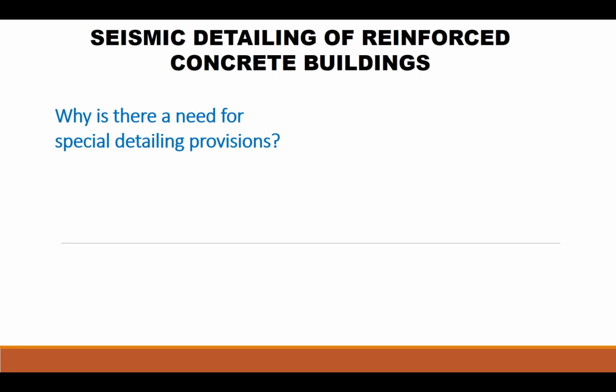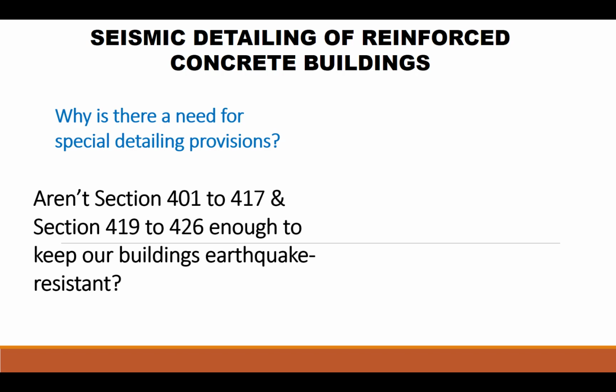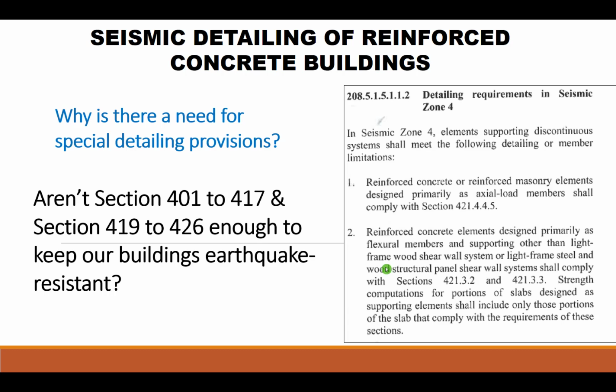The question is, why is there a need for special detailing provisions? Aren't sections 401 to 417, including 419 to 426, enough to keep our buildings earthquake resistant? Note that in Chapter 2 of the Code, the detailing requirements in Seismic Zone 4 must meet the requirements in Section 421 of the Code.